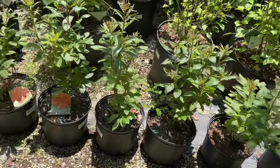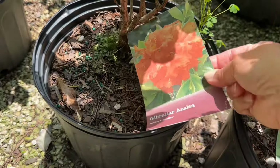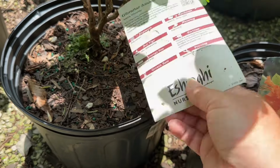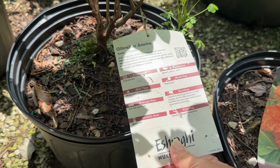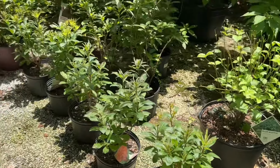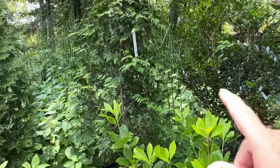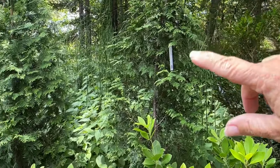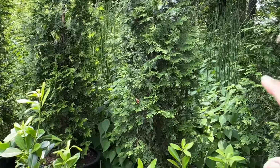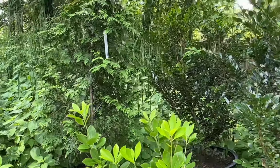Gorgeous line of azaleas. And this is the one I think my dad really likes. It's this bright orange color. Gibraltar azalea. And it's fragrant. Oh, that's pretty. Lots of beautiful azaleas here. In the backdrop here, they have some beautiful Green Giant arborvitae. And then there's something in the back that's really, really pretty, but I can't get back there to it, but it's gorgeous.